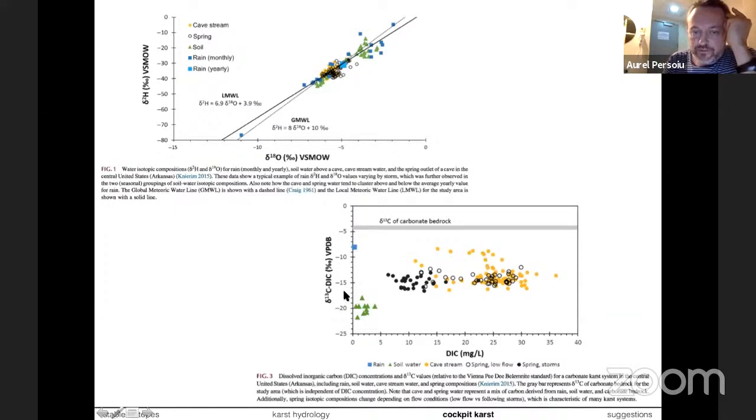So you see, this is the delta C13 in the dissolved inorganic carbon versus the amount of dissolved inorganic carbon in the water. As you would expect, there is no DIC in the rainwater. This is the soil water, and this is the carbonate rock. And the values in the spring in orange, and in the cave river, and in the springs are somewhere between that of the rock and that of the soil, showing that the final values are a combination of carbon coming from the rock and from the soil.